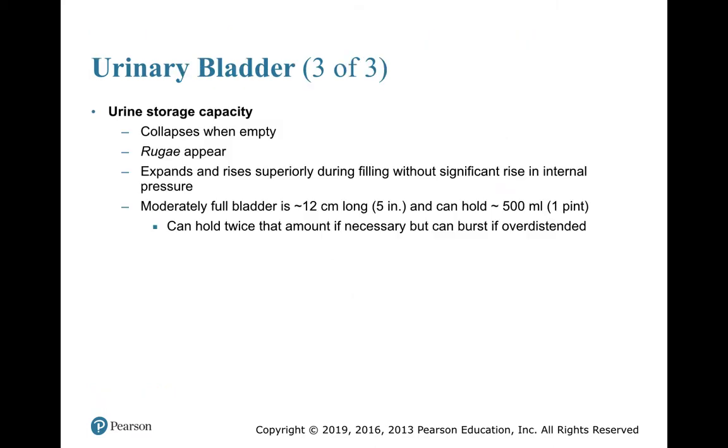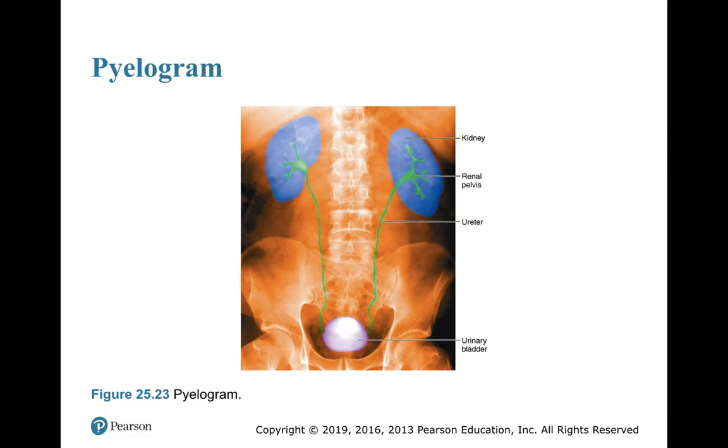For urinary bladder storage capacity, it's collapsed when it's empty, and when it is, you'll see folds inside called rugae. It expands and rises superiorly during filling without a significant rise in internal pressure. A moderately full bladder is about 12 centimeters long, about 5 inches. It can hold about half a liter, 500 mL, a pint for Americans. But it can hold twice that amount if necessary, though it can burst if over-distended. Here is a pyelogram, an image of the kidneys, ureters, and bladder.